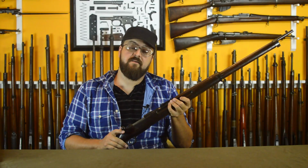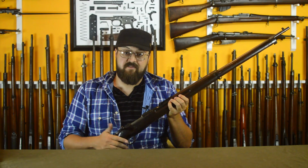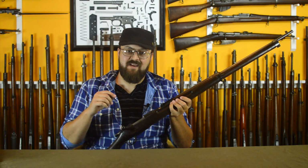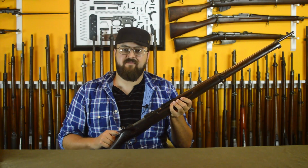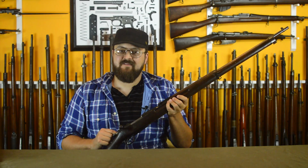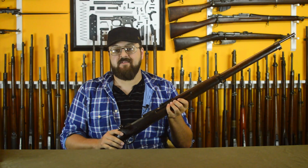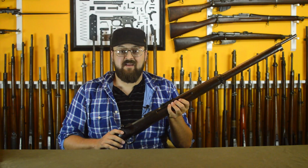Nariakira Arisaka would rise through the ranks rather quickly after this rifle, eventually making it to Baron, and he would never really do rifle development again, which means this is the only true Arisaka rifle. Afterwards, you'll see things like the 35 and the 38. They're going to be innovated by a man named Nanbu.